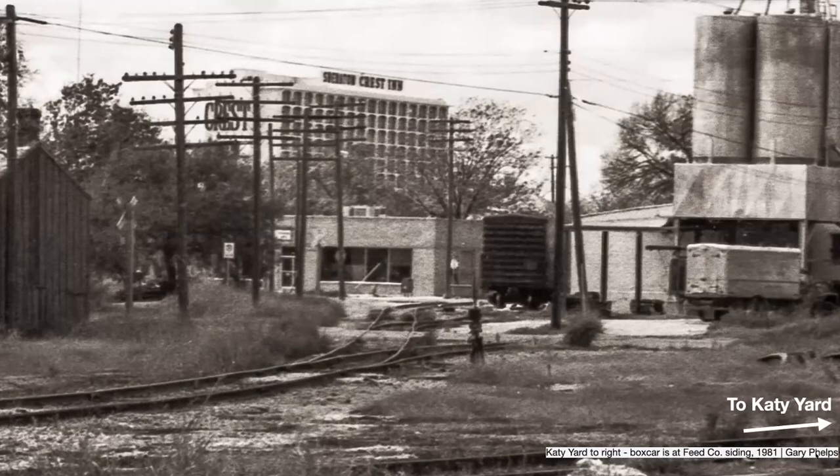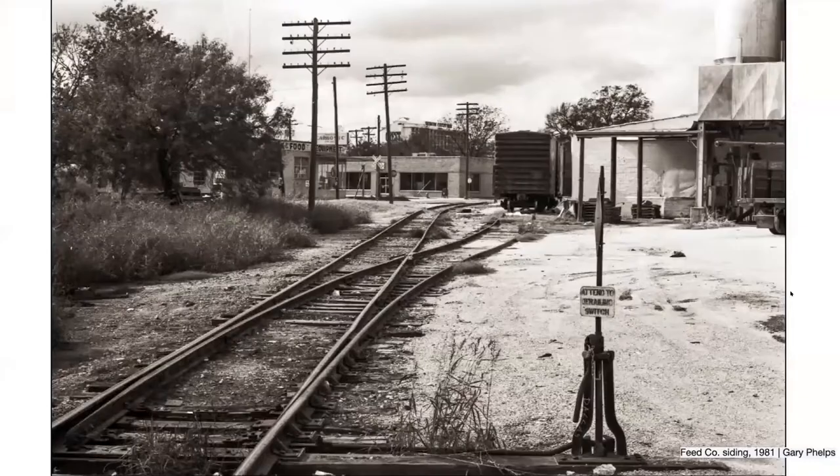And these photos come from a friend of George's, Gary Phelps, who did a bunch of photography in 1981. And he said that we can post that on the website also for you guys to look at, which is nice. These are nice high resolution photos that you can zoom in on and get some nice detail. So, you know, nice detail of the switch stand there. You can see how the track is laid here, just in dirt, basically. And then feed store over here.